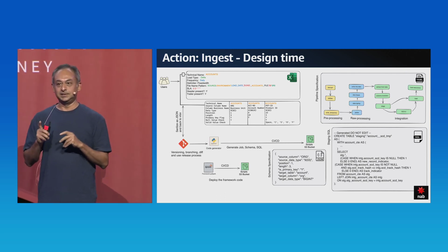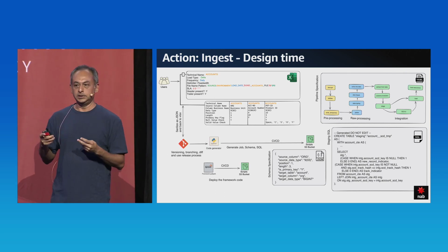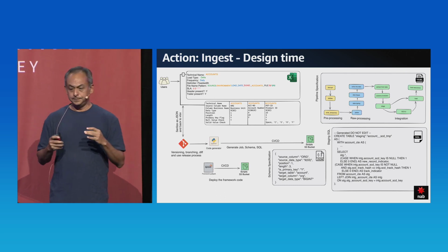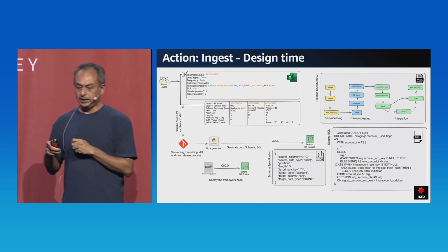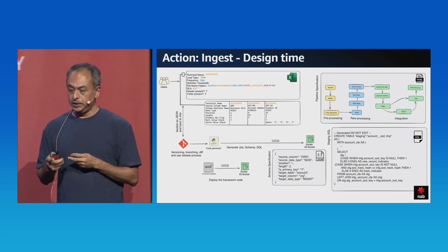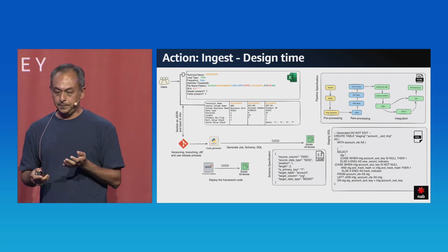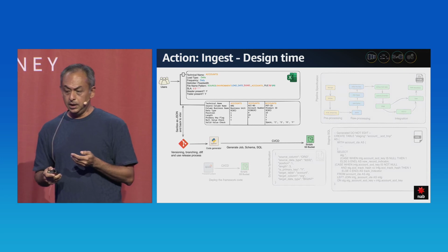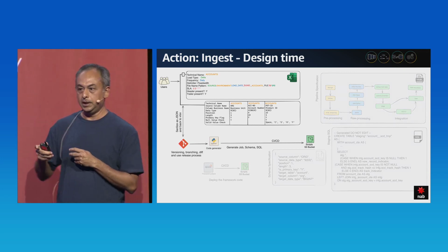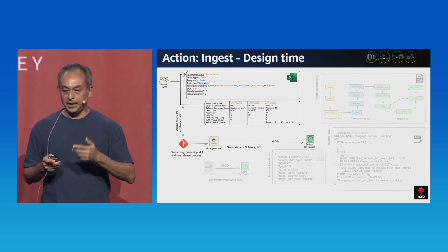So solution designers define the table details, what type of load it is, whether it is a delta load or full load, whether the file has header or trailer, and also column level details, including the data quality checks. Within our code generation pipeline, that information is then picked up and deployed in the CI/CD pipeline to our S3 bucket. We'll see how that information is then picked up at the runtime.